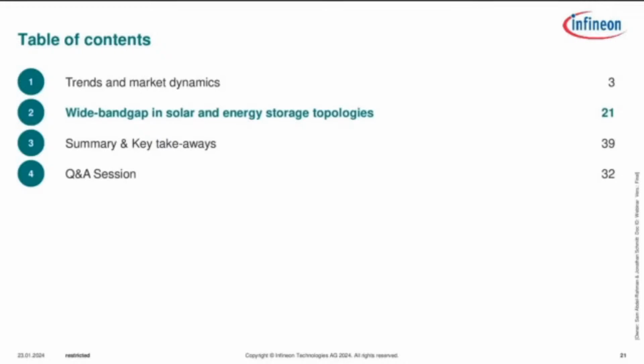Okay, this was the short introduction to the trends and market dynamics. At this point, I want to hand over to my colleague Sam Abdelrahman. He will further highlight wide bandgap in solar and energy storage topologies. Thank you.